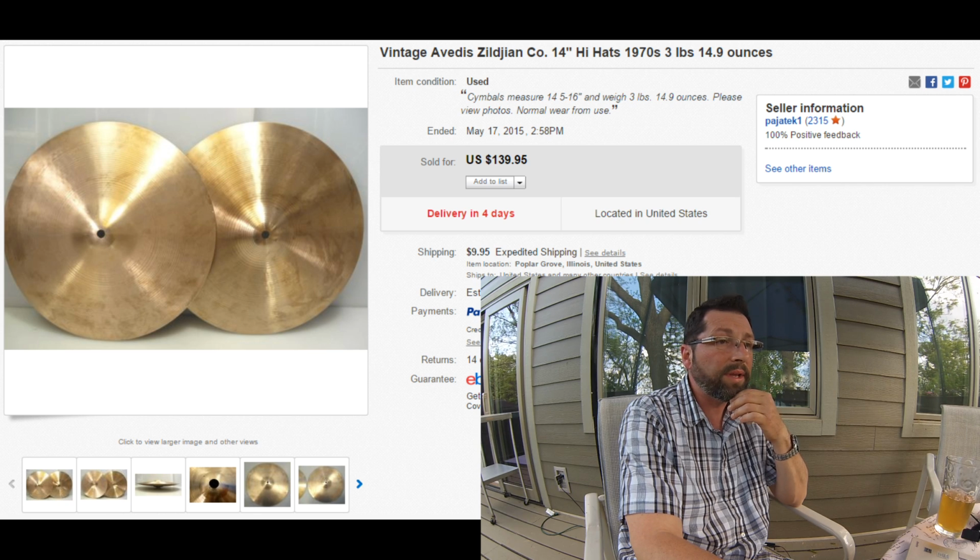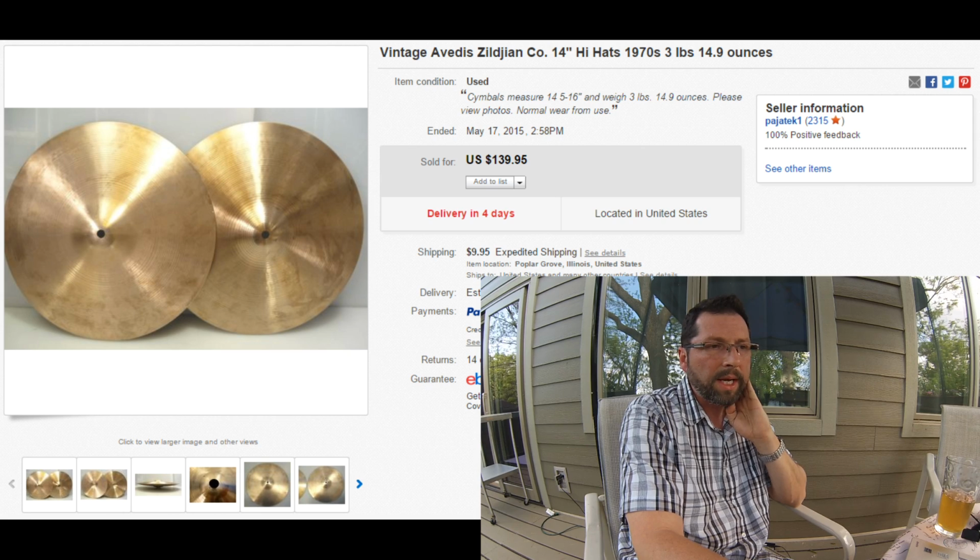And you know, vintage Zildjian cymbals, they always sell. They always bring good money. And if I remember correctly, I paid either $25 or $35 for these. And I knew right away that they were going to be a great seller.